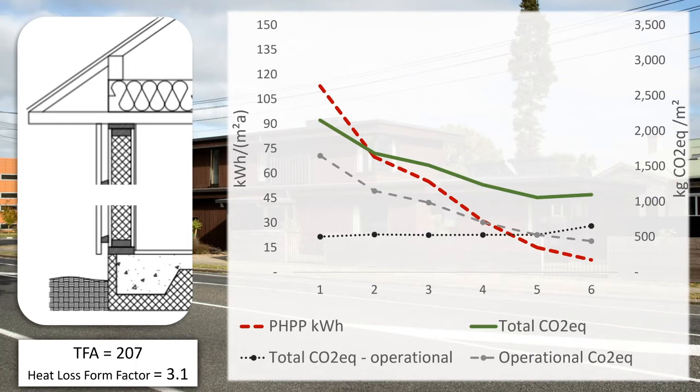And you can see the dotted black line at the bottom is the embodied carbon. So that is showing that basically what happens is as you want to get to half of passive house, that cranks up significantly, the slope changes. And that's because you're adding quite a bit of EPS insulation into the walls and floor of the building.